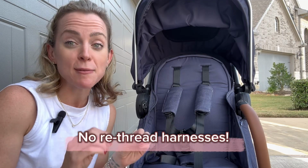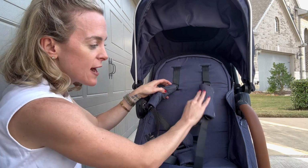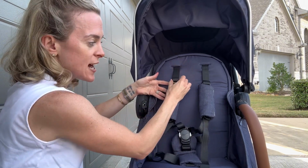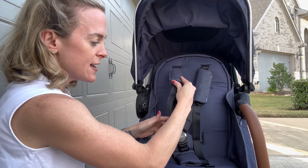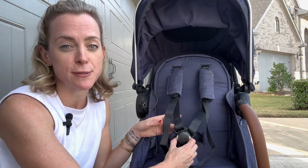Another feature that is an absolute game changer are these no rethread harnesses. Look at this. Obviously, it's at the lowest when you have your baby, but as soon as your little one grows, you're gonna wanna rethread it. All you have to do is pull this to the certain height that you need it at. Voila, super simple. And then pull this to get more slack. You don't have to rethread at all. Look at that, so simple.